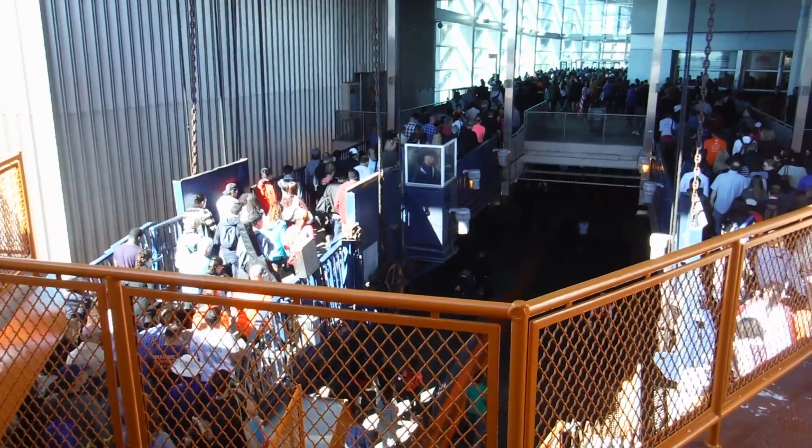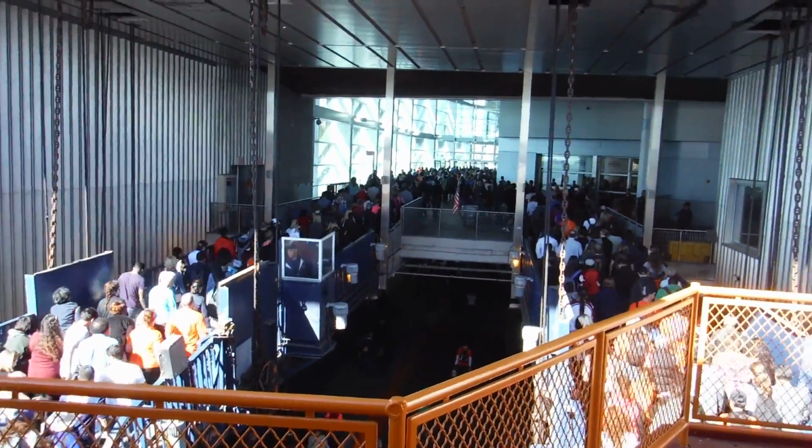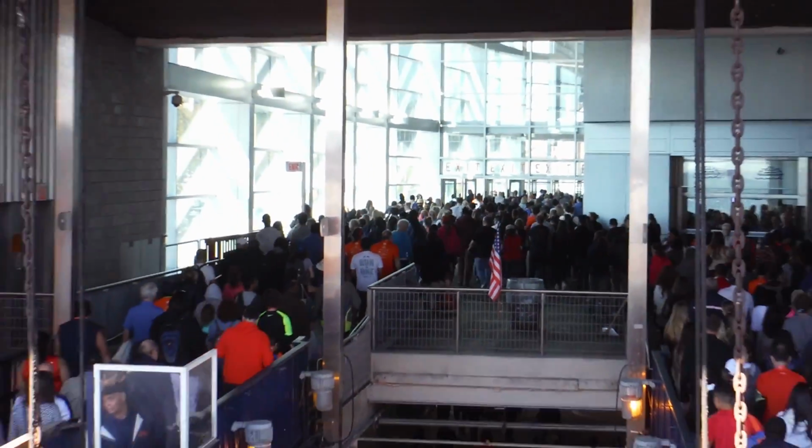They herd the people on and off the ferry like cattle, and this was a Sunday. I can't imagine how it is during the weekday rush.